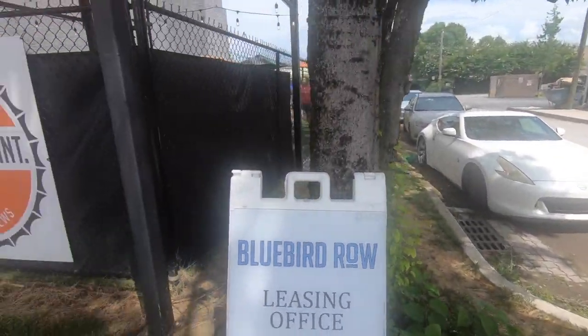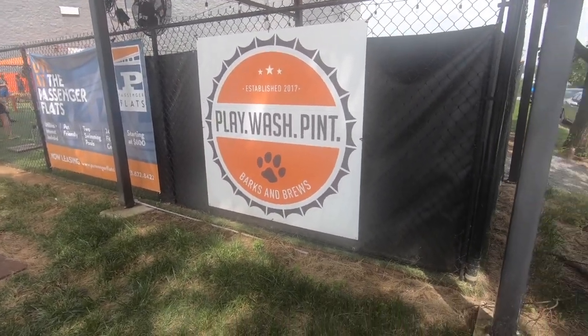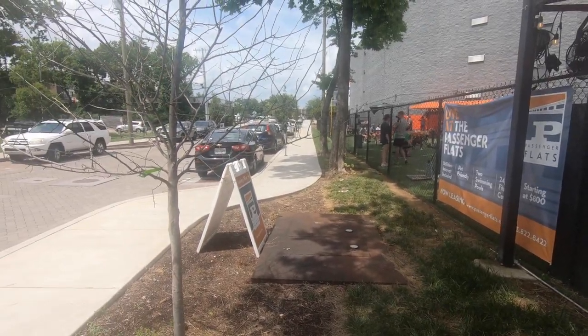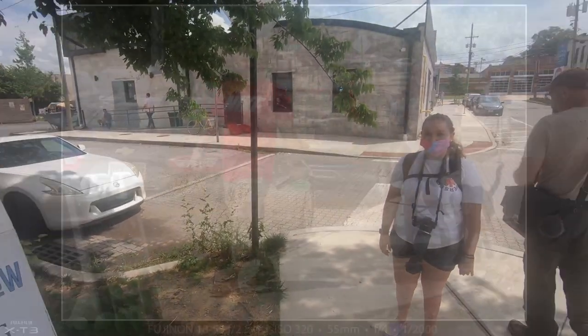All right, so we're here at the Play Wash Pint. Does that mean they serve beer here? Okay. And anyway, we've enjoyed taking some pictures of dogs here for just a minute.